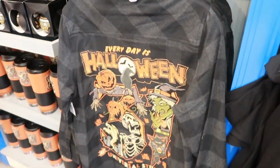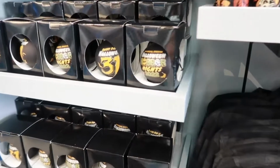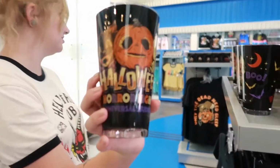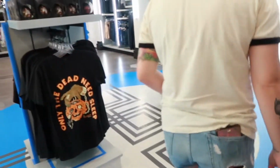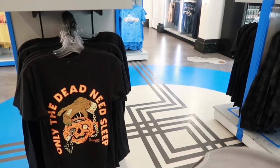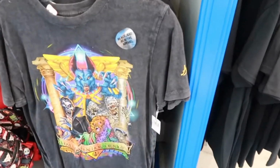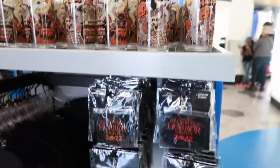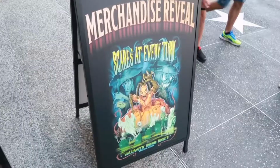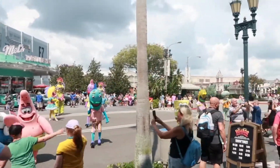I really like the flannel, but I don't want to pay $70 for a flannel. Little boo cups. Little boo leggings. $35 for leggings? I guess that isn't too bad. Only the dead need sleep. Universal Monsters ornament. If they do not have that shirt, I will walk all the way back over here to get it. Sorry, Papa Zero, I mean.